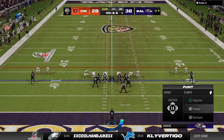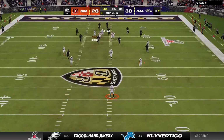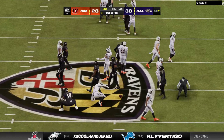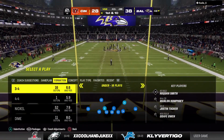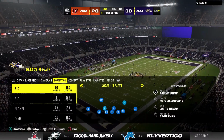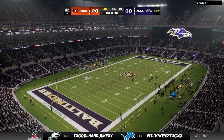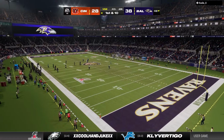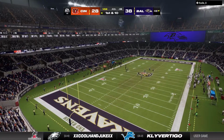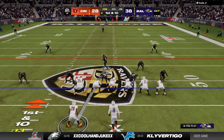The Ravens send their punter out now as he's on to punt for the first time this afternoon. On the return is Jones. Call that a 44-yard punt, 5 on the return. And the Bengals take over 1st and 10. The Cincy offense about ready to go here on their next drive.